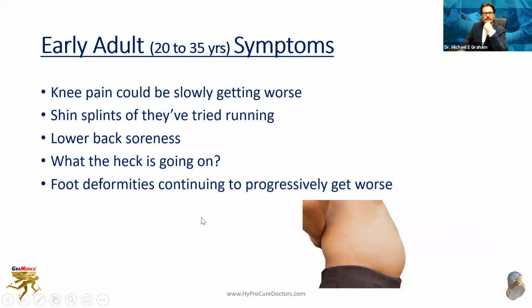So now we get to early adults, and what do we see with early adults? Well, again, their knee pain is getting worse. Maybe because of their shin splints, they've stopped running. They're going to the chiropractor because their back is hurting them. And why is their back hurting? Because of pelvic tilt. Why do you get pelvic tilt? Because of a functional leg length discrepancy. And why is it functional versus structural? Because if you took measurements of the femurs and tibias of both sides, they're the same.